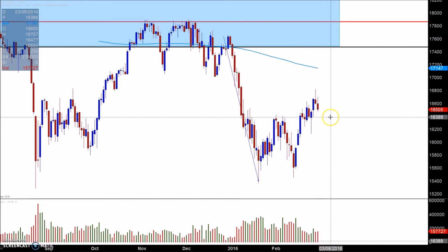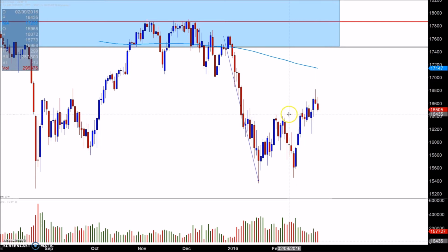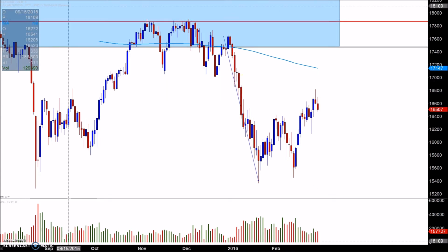YM, same type of deal. Again, I would more want to see a break of this 16,400 level. Again, it's still above this previous pivot, and it doesn't have a lower high, but again, the ES to me is the one that has the most damage on it.